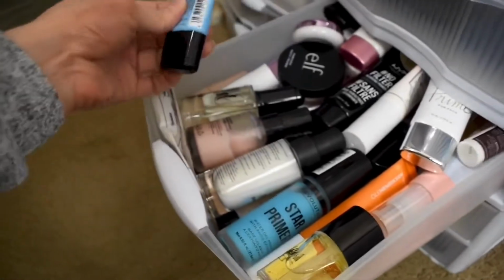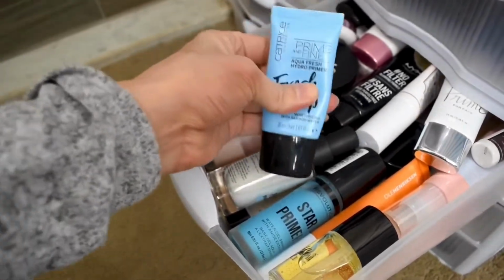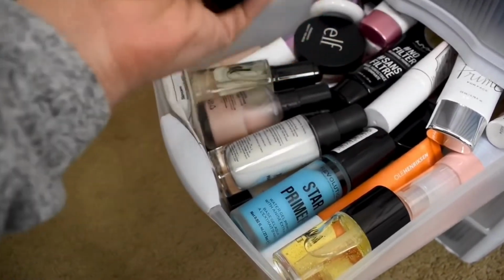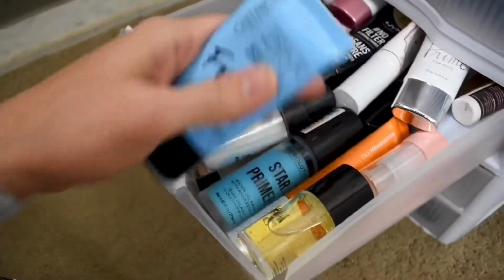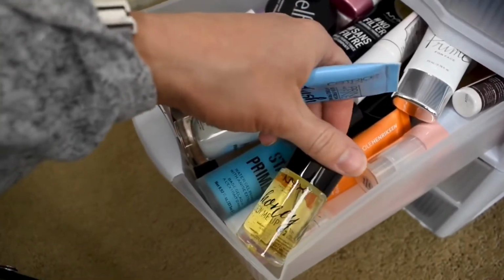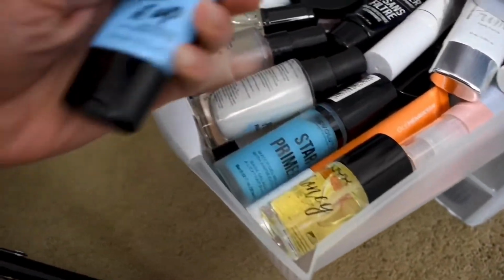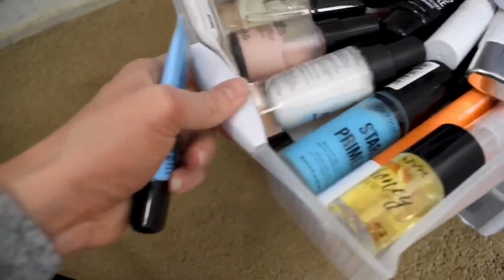So this one is almost out. I think I'm gonna grab this one. I do love this primer and I use it all the time. It's literally almost empty and that's exactly why I wanna grab it. Maybe I can use this one up. But I do really wanna try this NYX Honeydew Me Up. I just recently picked this up too from Ulta. So I think I'm gonna grab this one though.